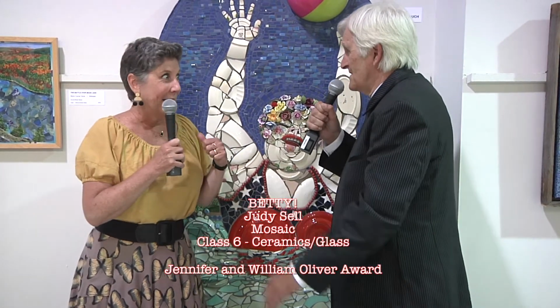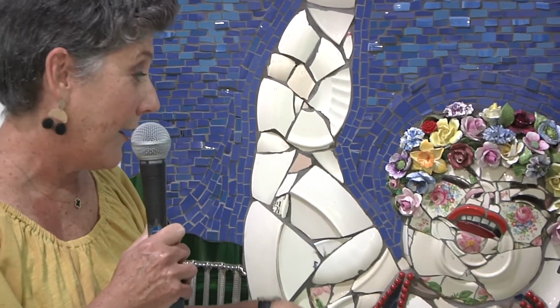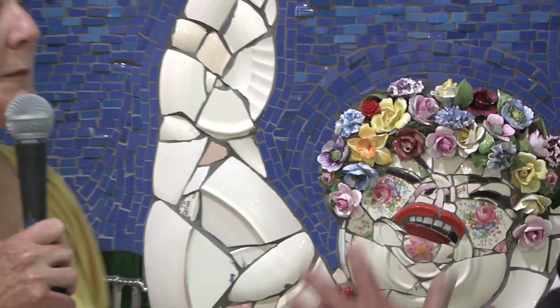What'd you start when you were about 10 years old? Oh, no, I just started with memory jars. Okay. And memory jars then got bigger and bigger, and then I just love finding unusual pieces. It's exceptional, the detail, the effort that you put into this.